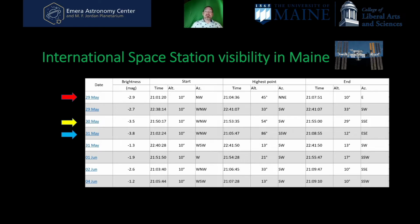So 0 degrees, where the Earth and sky come together, is, again, that horizon line, if you will. And 90 degrees is the point straight overhead, a point we sometimes call the zenith. That would be basically if you're looking straight up above you, or directly up above you, if you will. So knowing those two things, you can find the space station. So let's come back to our chart now.